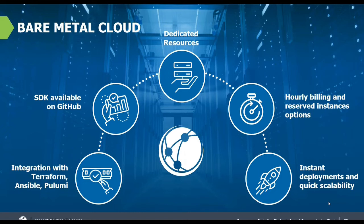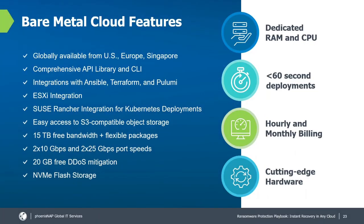We launched Bare Metal Cloud just over a year ago, and as you will see through the next couple of slides, we've been putting a lot of work into developing that platform, expanding it, and heavily integrating with the most popular automation tools on the market. This is why you can just run an Ansible script, stand up the infrastructure, and be ready to go in minutes. We're actually going to have a short demo for you in a few minutes to show you how that really works in real life.